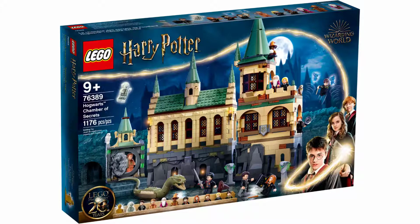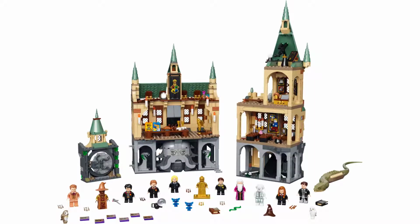Moving on to 76389, Hogwarts Chamber of Secrets. This includes 1,176 pieces, 11 minifigures, and will cost about $130. Once again, I think this price point is really good. It does sound high, $130, but you get 11 minifigures, which is great.